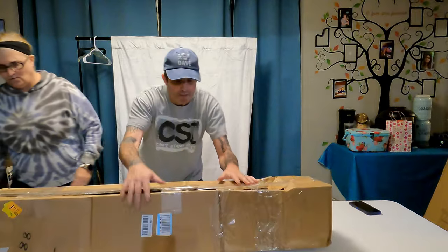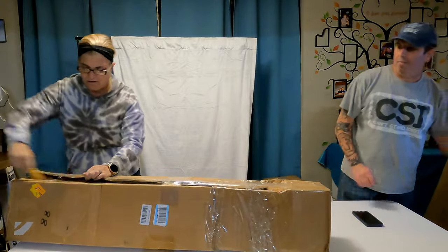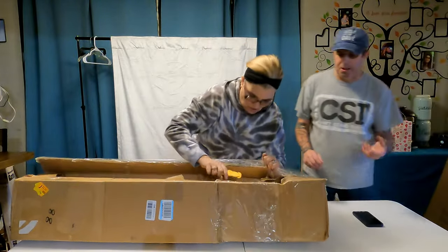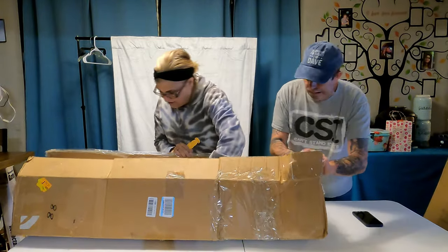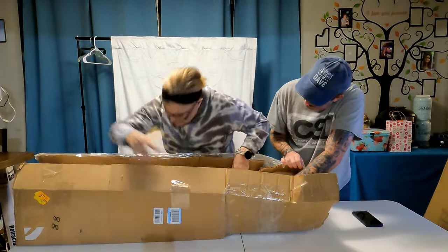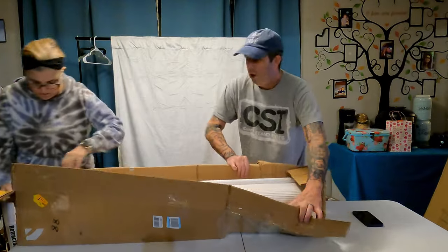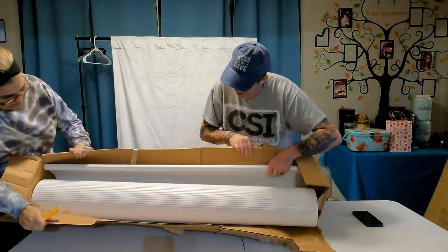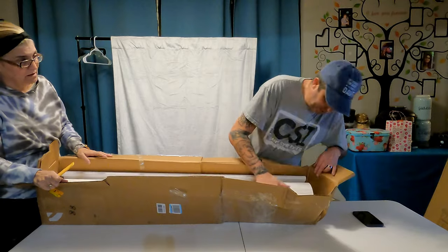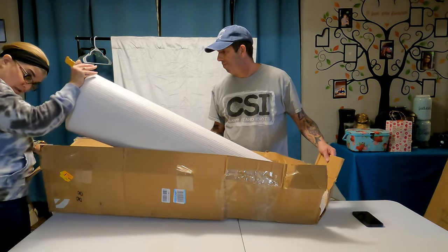Okay, another mystery here. Woo! Who knows what's in this one? You got it? This one is tape. That's like tape for the end of the earth. What is this? A projector? Looks like some kind of a shade. A shade? Of course, there's no paperwork in here at all. So we don't know. We're going to have to do a little more investigating on this. Whatever it is, it's very nice. It's like a bamboo thing. It's a mystery right now.